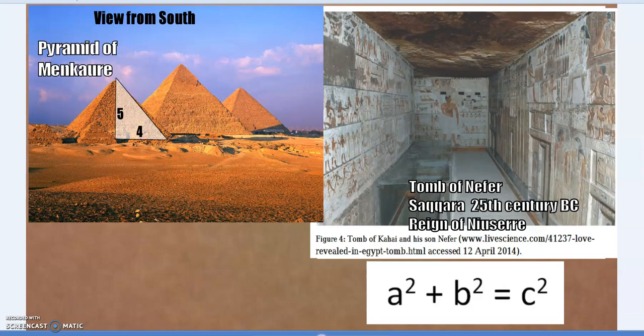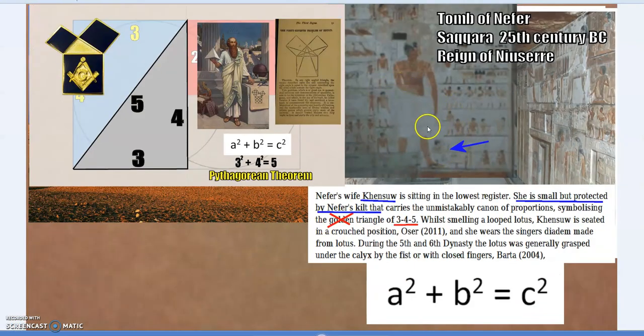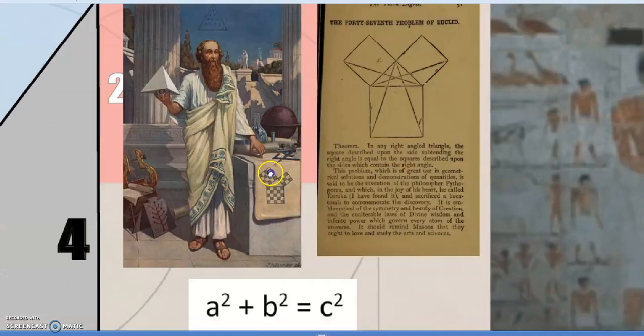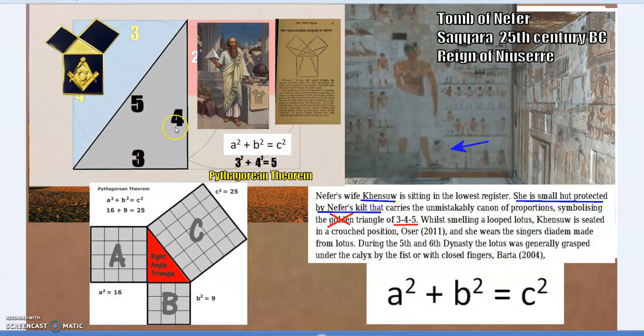Now also in Nefer's tomb, we have this view, and again I'll post the link to the paper, but she is small but protected by Nefer's kilt. She's there having a bit of fun with a lotus, and they've found that the kilt creates a 3, 4, 5 ratio. Pythagorean Theorem, so important in the esoteric schools, with Pythagoras, as well as the connection to the Philosopher's Stone. But 3, 4, 5 triangle, so 3 squared plus 4 squared equals 5 squared.